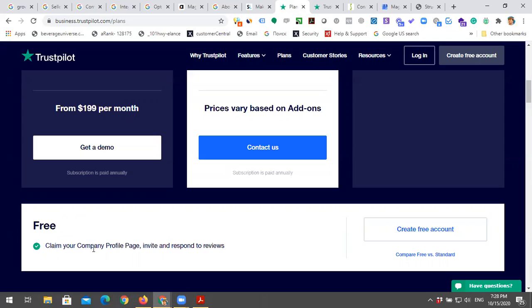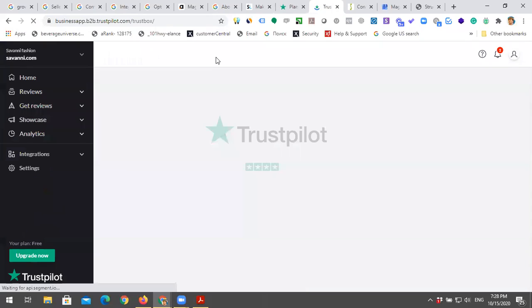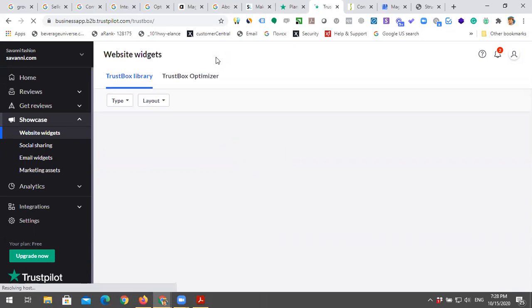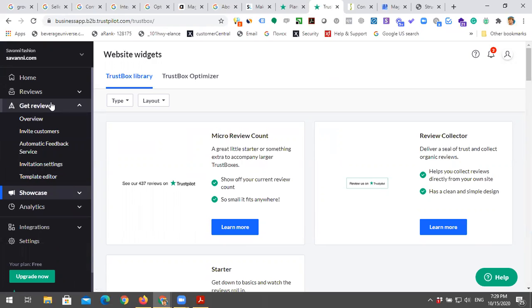With the free account, you will get a company profile page. You will be able to send a certain amount of invites to leave reviews and respond to the reviews as well. So if you apply for the free account, there are a bunch of options available for you. Number one, you can install the Trustpilot extension, which is available for Magento 1 and Magento 2, right? But if you are not a developer, or you don't want to spend money or time installing this extension, there is an option, get reviews.